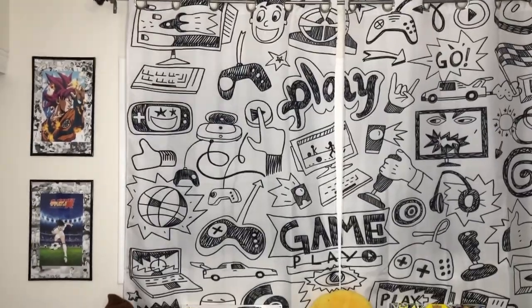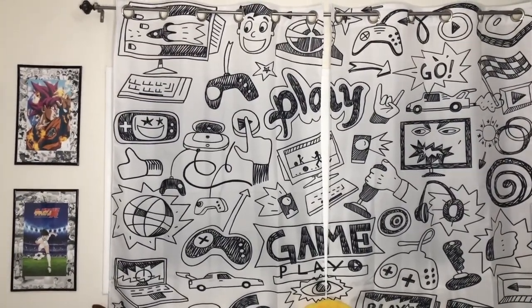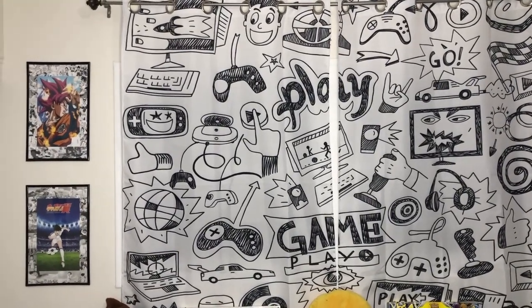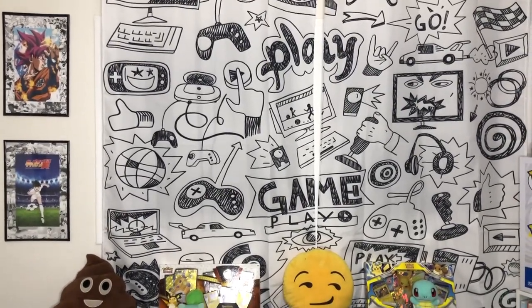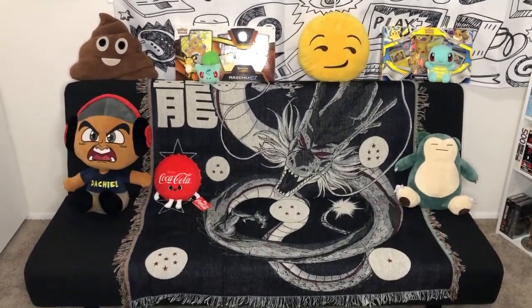So moving on, I have my curtain right here, which honestly fits perfectly with the room. And then on the left side, I have these manga style frames with some of my favorite anime, which is Dragon Ball, and then Super Campeones, which is an anime that I grew up watching as a kid. Going down, you'll see my little gaming couch, which is honestly beautiful.